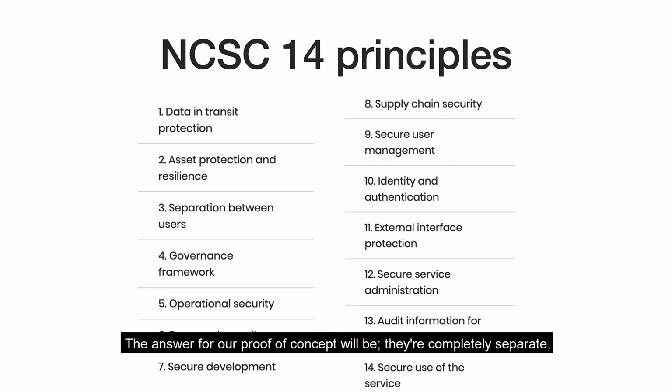So the answer for our proof of concept will be they're completely separate in the first instance. And then we will work towards bringing them together by working with our IDAM team as we start to stand this up for the service.